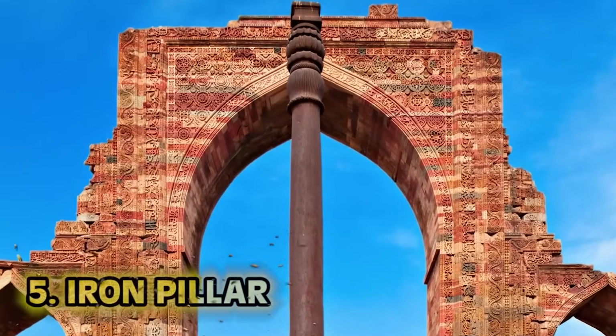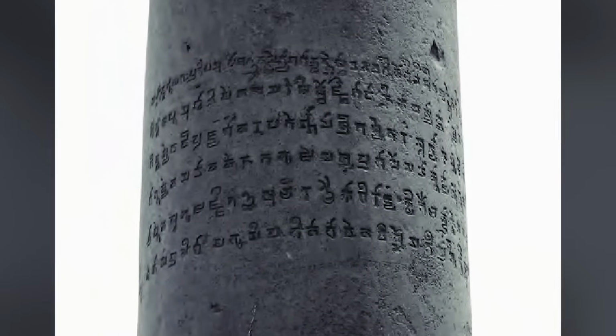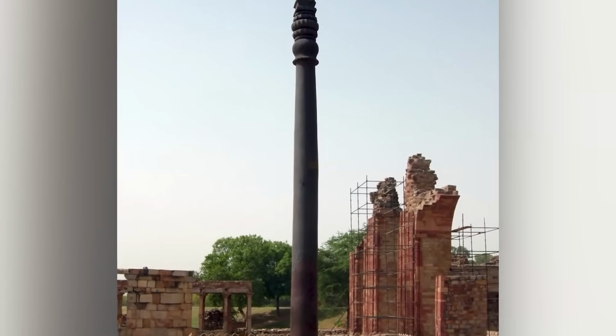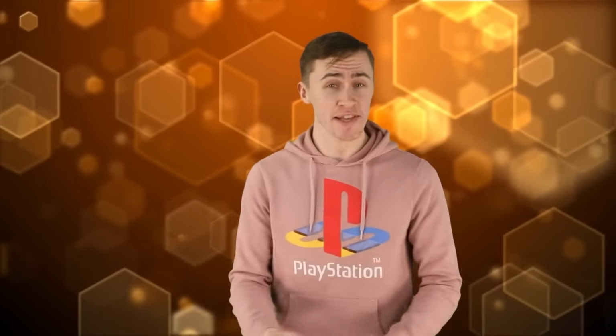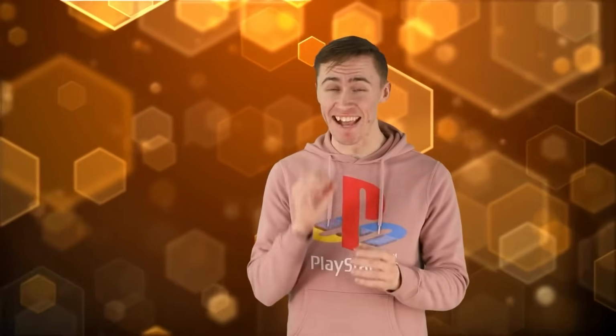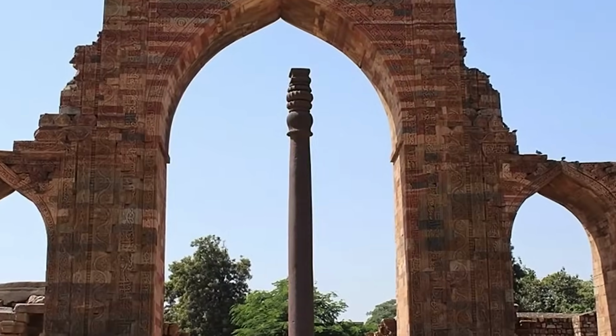Number 5. Iron pillar. The Iron Pillar of Delhi is, well, it's pretty self-explanatory actually. It's an iron pillar, which is more than 1,600 years old. I leave my bike out in the rain for like 3 days and it's a rusty pile of junk. But this thing has been out in the open for all those years and it never gained a single speck of rust. How the heck is that possible?